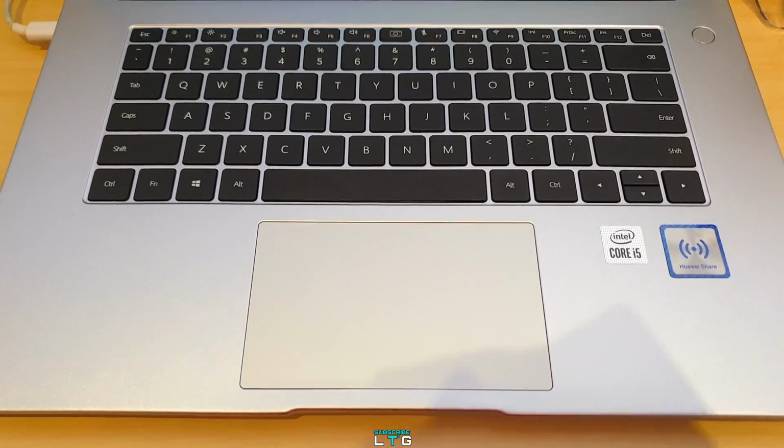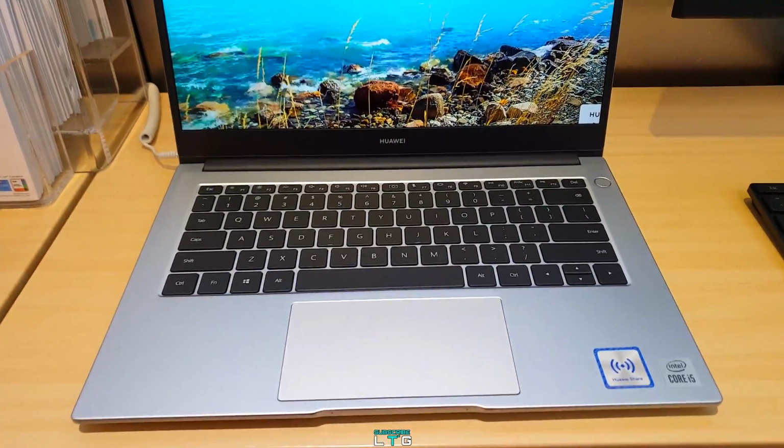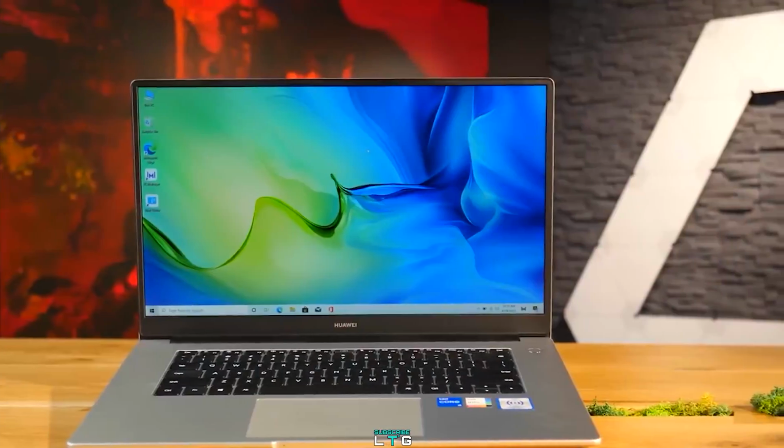That's it for this review of the Huawei MateBook D15 2021 version, which is versatile and boasts an upper hand on its own. Are you impressed with this laptop? Do let me know in the comments.